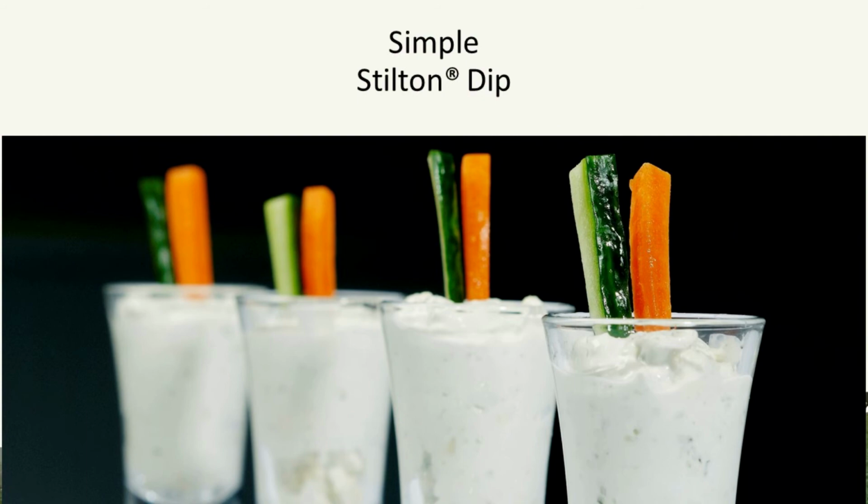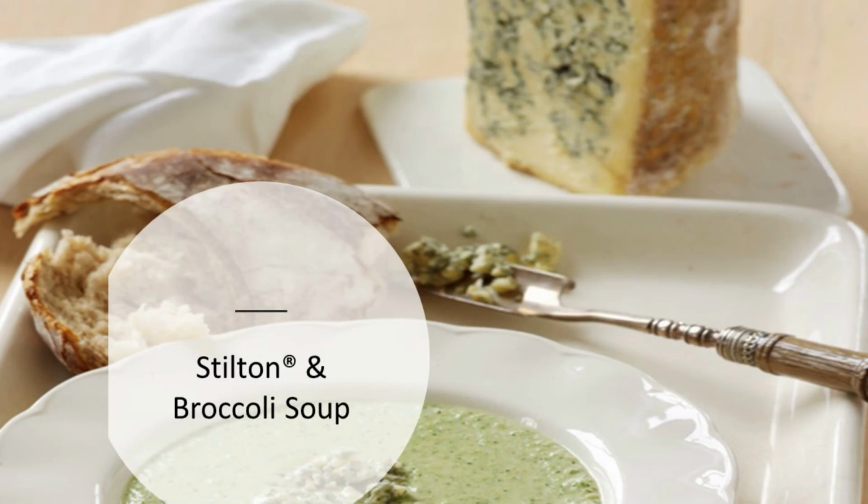Soups, broccoli and Stilton's very traditional in the UK. I think I've seen it in the States. But equally, I've travelled to Germany and was pleasantly surprised to be presented with cauliflower and Stilton soup, which worked absolutely well. And recently I've seen a recipe that came from the States. Somebody developed a pear and Stilton soup and was serving it chilled in the hot months. So be adventurous, try it. It does lend itself to lots of different uses.